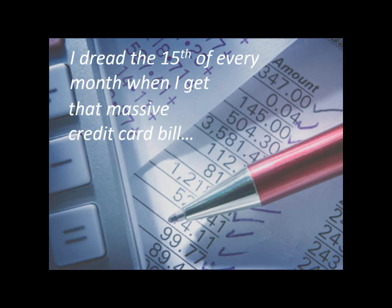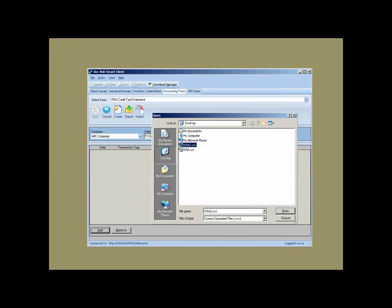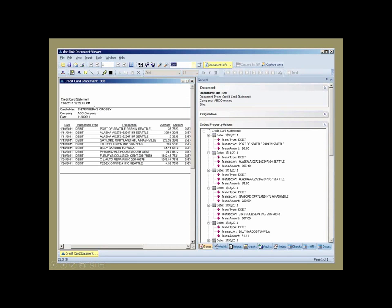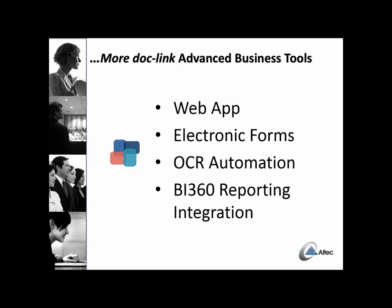Many credit card companies now offer the statement in CSV format. So all we have to do is upload or import that CSV credit card statement. The system will itemize all the costs, the charges, and with a simple click, we will create a separate statement per each cardholder with their itemized charges. Because these charges are itemized, if you want, we can push the charges over to your ERP application to minimize manual data entry.